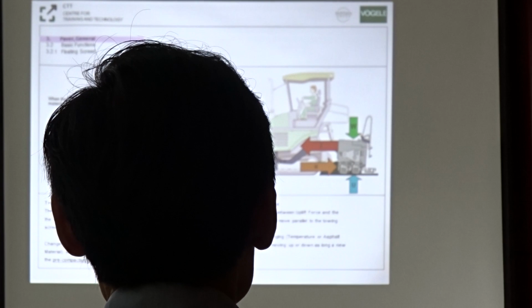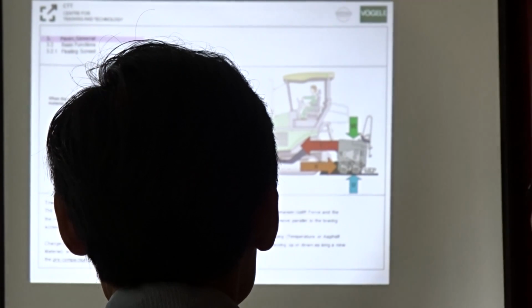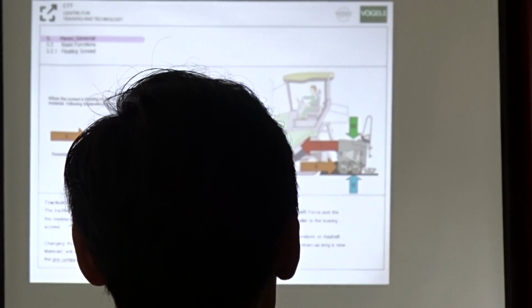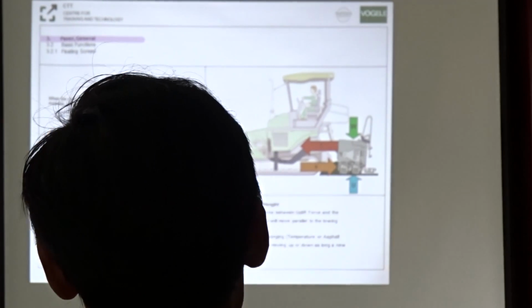And please remember one thing, it doesn't matter if you use a leveling system or not. If you do a manual paving or a paving with leveling system, it doesn't matter. The float behavior is always the same. So you're always working with these four forces: traction, resistance, weight, uplift force. It doesn't matter if the leveling system is on or off. It doesn't matter.